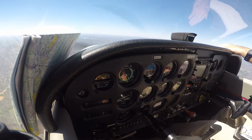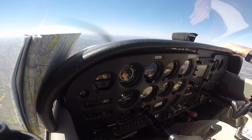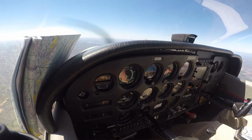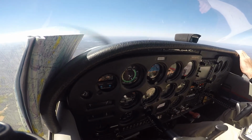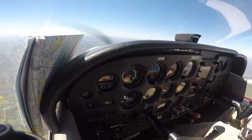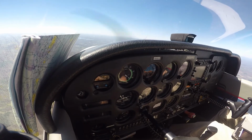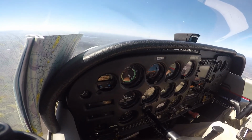62300, turn right heading 230. Roush will be at your 12 o'clock and 10 miles. Greensboro 4 Fox Papa, can we get a turn to westbound, please? November 300, Charlotte Approach just called and said you can go direct Concord at this time. Cleared direct.